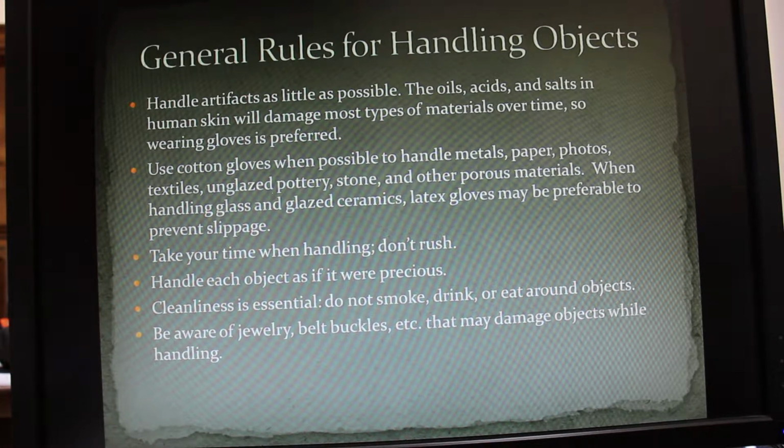You take time when you're handling, so don't rush, and handle each object as if it were precious, valuable, and delicate. Cleanliness is essential, so we don't smoke anywhere near the building or near the collections. We don't eat or drink around our objects. And we're aware of our jewelry, our belt buckles, anything that's on our body that may damage objects while we're handling them.